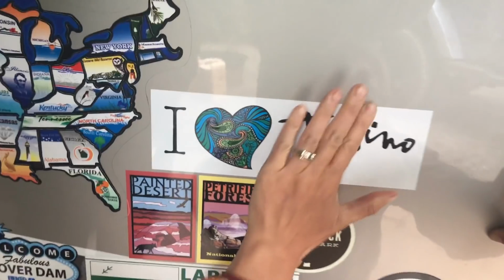After a spectacular drive, we arrived in Tofino and set up camp at a beautiful place called Crystal Cove.